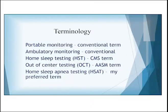So first of all, I want to talk about terminology because it's very confusing if you look at the literature. The traditional terminology has been portable monitoring or ambulatory monitoring. However, CMS will always refer to home sleep testing. American Academy of Sleep Medicine actually calls it out-of-center testing. And I think all those are bad because really, for the most part, when we're doing home testing, it's only for sleep apnea. We're not really doing a home sleep study. So I prefer the term home sleep apnea testing.